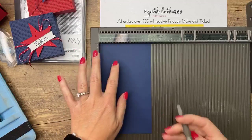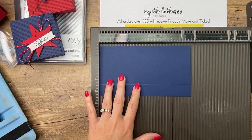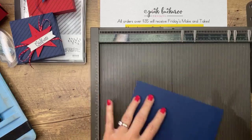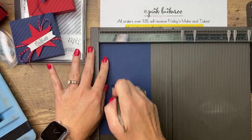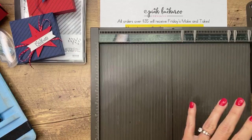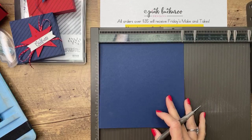4.25 by 7.5. On the short side, we're going to score it at 1. Then turn it to the long side, and you're going to score it at 3.25 and 4.25. You need to do 2 of these. These are going to be the triangle pieces. 1 inch, 3.25, 4.25.